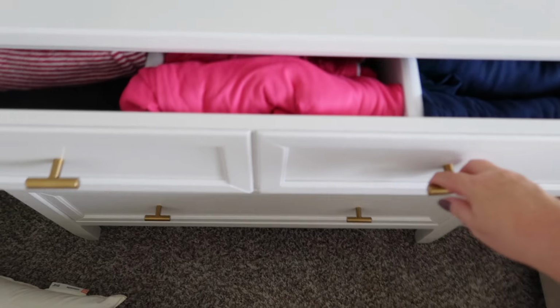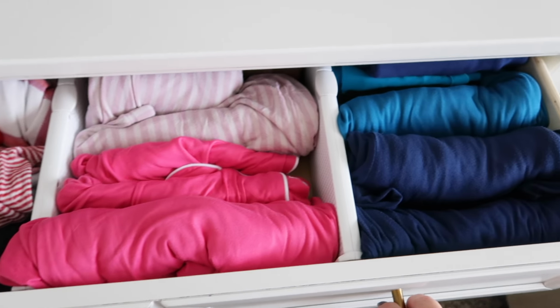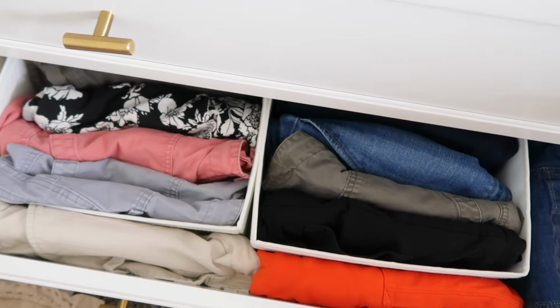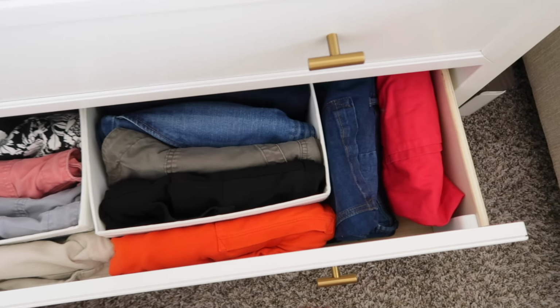Okay, so this is a quick view of my top drawer. This is where I have all of my pajamas. To the left are my Christmas pajamas, and then I have my new ones sitting right here, and I've gotten rid of some old ones. Right here is where I keep all of my shorts. I like them to be nice and file folded. As you can see, I can see the tops of everything that's in there.